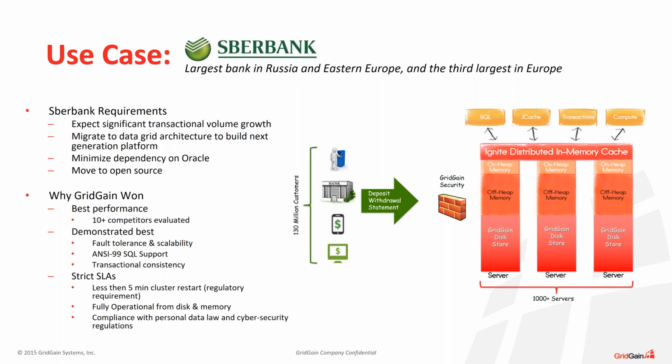GridGain won because it demonstrated the best fault tolerance and scalability that they specifically asked for. They also liked that we provided ANSI 99 full SQL support with our clusters, and transactional consistency. They also had a banking regulators' requirement to be available within 5 minutes of cluster restart time, and with our technology they were able to get that. They would be fully operational with disk and memory, in compliance with local regulations and cybersecurity regulations. For the initial test we ran with them, we were able to generate about 1 billion transactions per second, an incredible amount of data being processed.